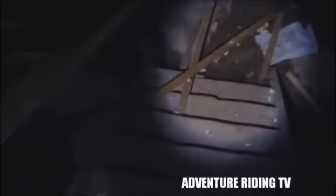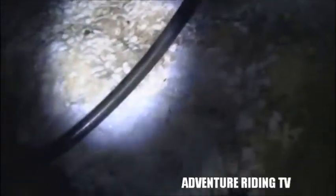I'm just going to turn off the camera and then I'll turn this on when I get back down there. Okay, down in the basement. Not much to see here. Just a stone wall foundation. What's this? Oh, it looks like a salt for the water softener.